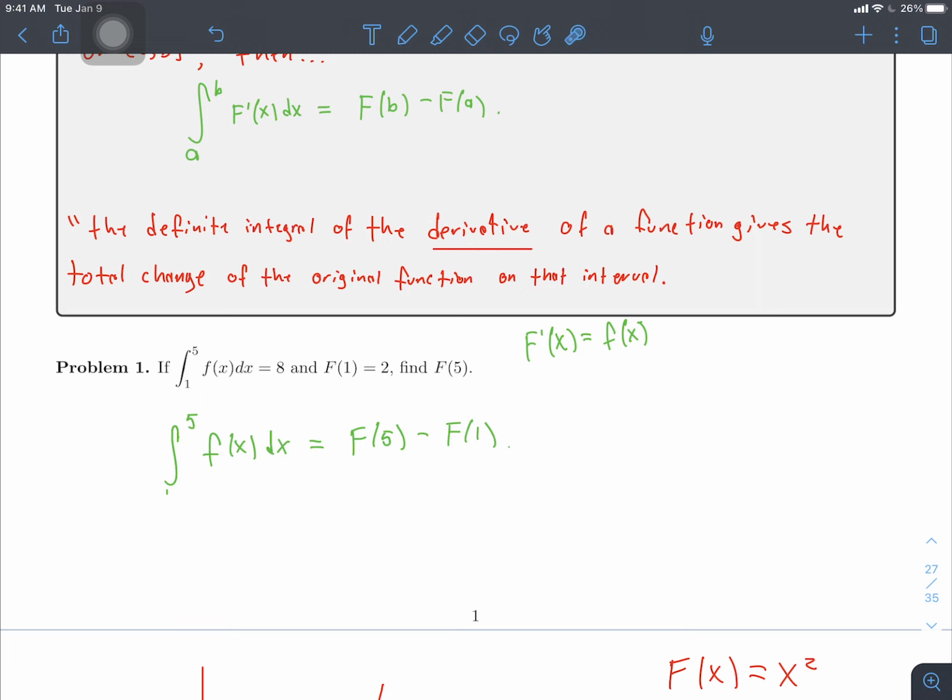Okay, and our goal here is to find out what is f of 5. Well, they tell us what f of 1 is, and they tell us what this integral is. So all I have to do is replace. So I get 8 is equal to capital F of 5 minus, I just replace f of 1 by what it's equal to, which is 2. And then I'm just going to add 2 to both sides, which tells me that capital F of 5 is going to be 10.